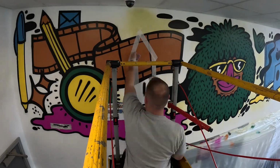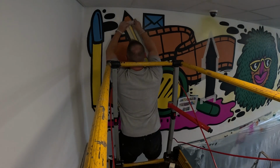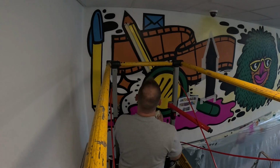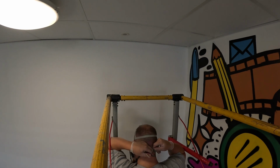And then just getting some tape on the wall, thinking about doing a little clock tower. Don't mind it so much. Sometimes people are like, yeah, I want you to paint a whole clock tower. It's a bit boring. For those who don't know, the clock tower is like a landmark in Leicester. This is my idea. The client was super cool.